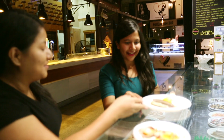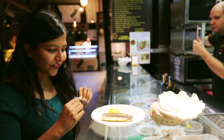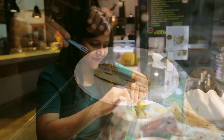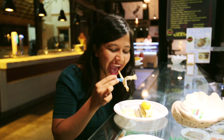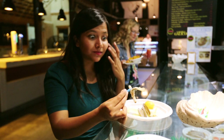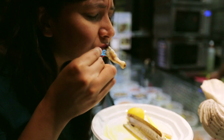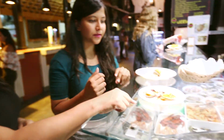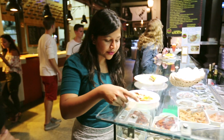This is for you. This is razor clams. And this is scallops. Should I put lemon? Yes, a little bit. Okay, like this? Yes. Okay. Really interesting. For me, it's the best. Scallops. Scallops, okay. So I'll go with the scallops now.